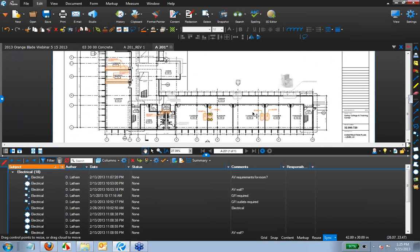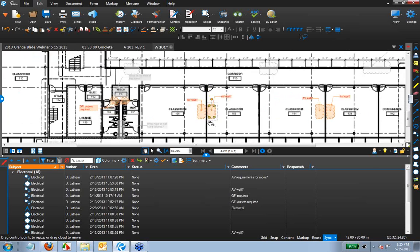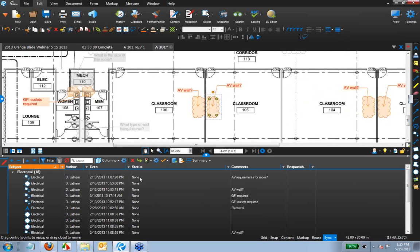So now I focus in on electrical, and as I zoom out a little bit, you'll see that all the other markups are grayed out, and only the electrical comments are in their full color. That allows me to just focus on the electrical comments for this review.